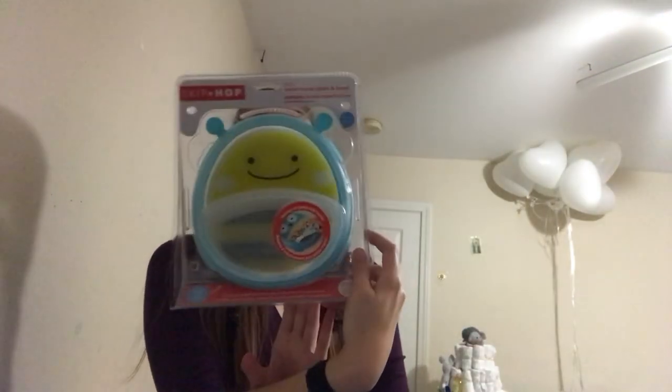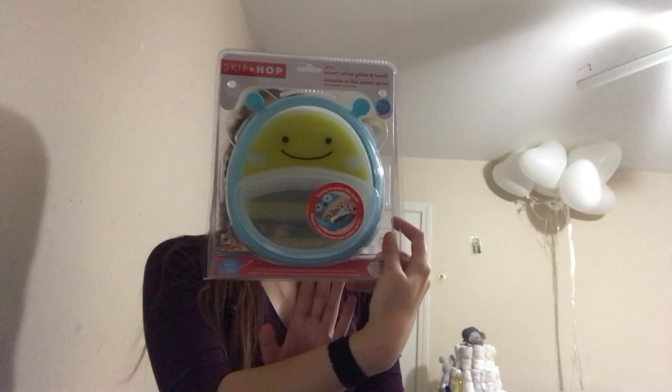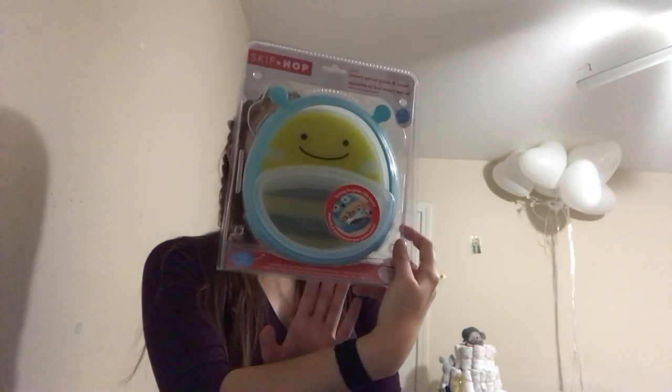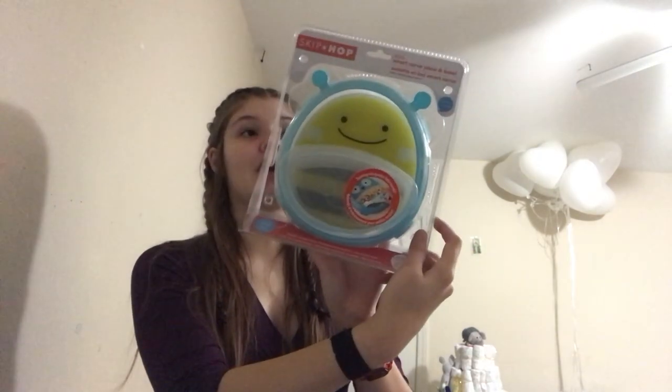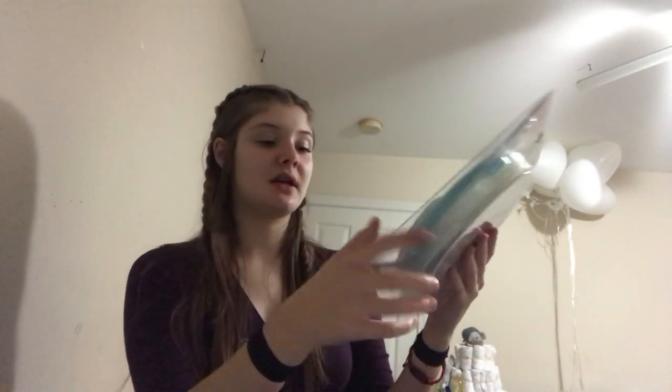And then we have the Skip Hop Smart Serve Bowl and Plate. And this is going to be really good for whenever he gets up to 6 months. It's microwave safe and dishwasher safe, so this is really good. And it's non-skid. So I'm really excited to put his little snacks in this and take them on the go.